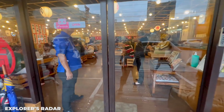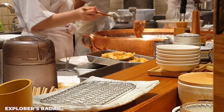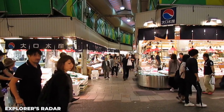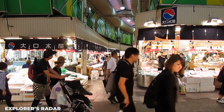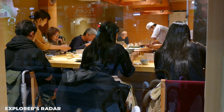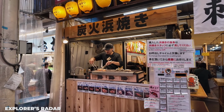For lunch, venture beyond the typical tourist restaurants to Manmarumaru, a local favorite known for home-style cooking that showcases Kanazawa's comfort food culture. Alternatively, explore the second floor of Omicho Market, where the Omicho Ichibaken building features several popular seafood restaurants with shorter lines than the ground-level establishments.